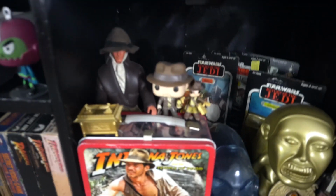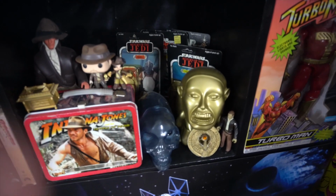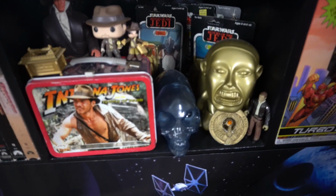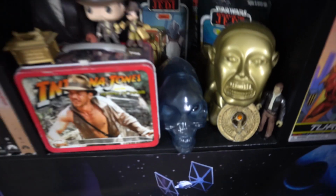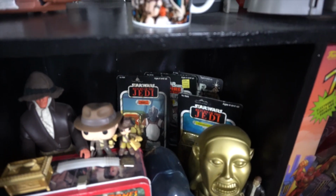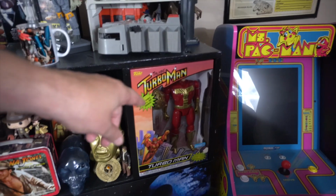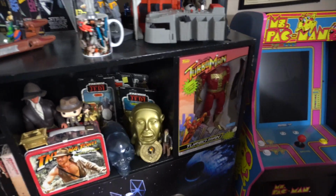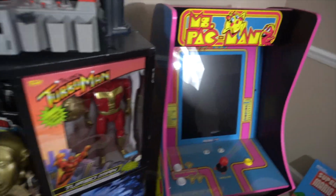Indiana Jones 12-inch. Got some pops. Got the golden medallion and the head, gold, whatever you call it. The crystal skull. Yes, I got crystal skull stuff. Indiana Jones LEGO. And some carded figures back there in the back. And of course, Turbo Man. Where's Booster? They don't make a Booster. They should, shouldn't they?